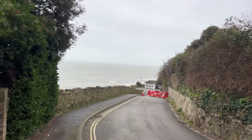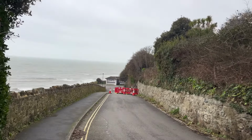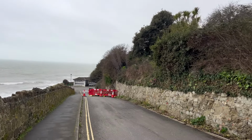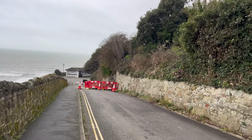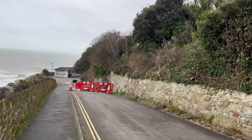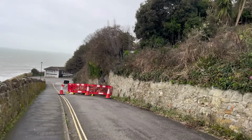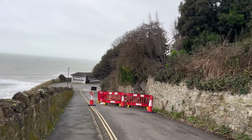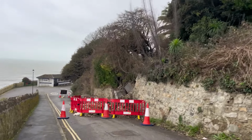So I'm not sure when the council are finally going to get around to deciding what to do with this bit of wall that's collapsed. It's left this section of road closed for a few months now and they don't seem to be doing anything. I'm sure there's some sort of legal battle going on when they decide who's liable and what on earth to do. I'm sure it's taken many, many meetings, lots of expensive feasibility studies.